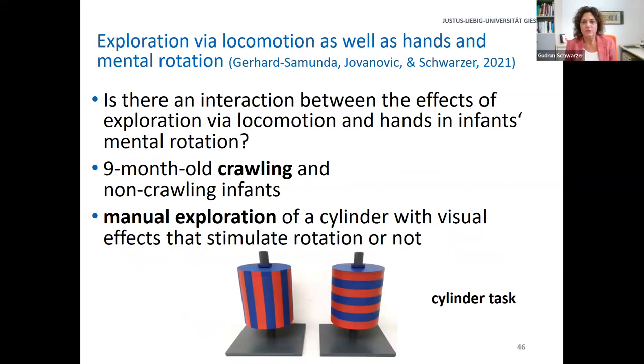In one experiment, we wanted to know whether there is such an interaction between the effects of exploration via locomotion, that is crawling, and infants' exploration by their hands with regard to their mental rotation ability. In particular, we wanted to find out whether crawlers would make use of what they explore with their hands in another, probably more effective way than non-crawlers would. In this experiment, again, we tested 9-month-old crawling and non-crawling infants. First of all, they participated in a manual exploration task, the so-called cylinder task.